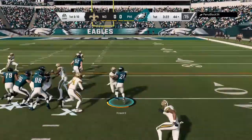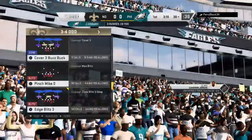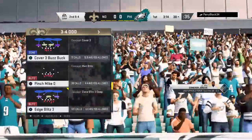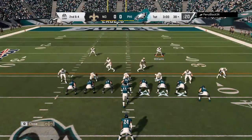On first down, they run with Howard. It's a 6-yard gain on the ground, and that'll make it 2nd and 4. A quick burst there, and he nicely bit off a pretty decent gain. 6 yards on that last play.